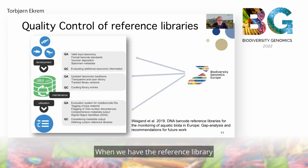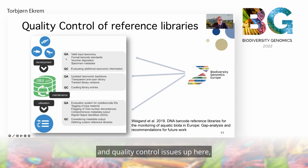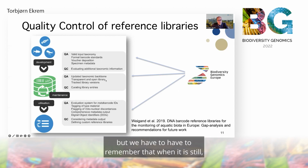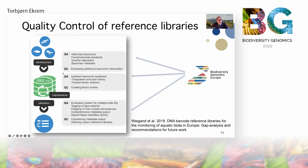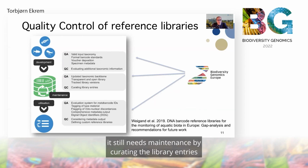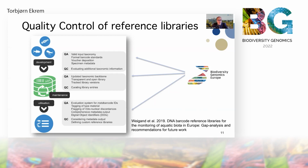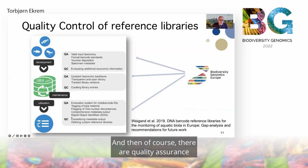When we have developed the reference library, we have considered all of these quality assurance and quality control issues. But we have to remember that once it is developed, it still needs maintenance by curating the library entries and updating the taxonomic backbone, as this is continuously revised through the dynamics of taxonomy.